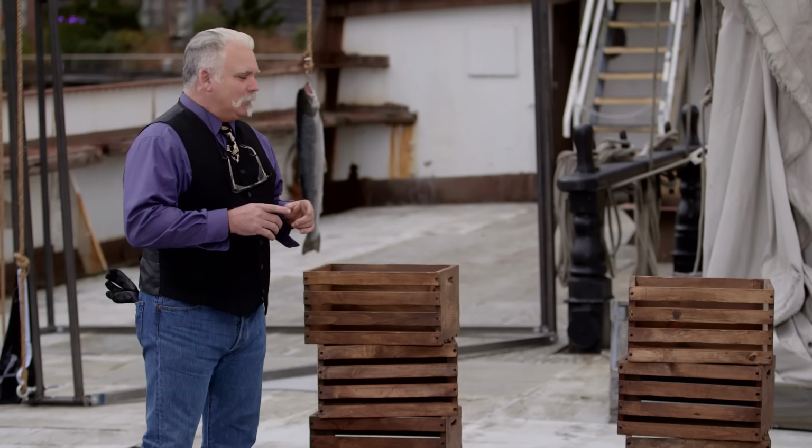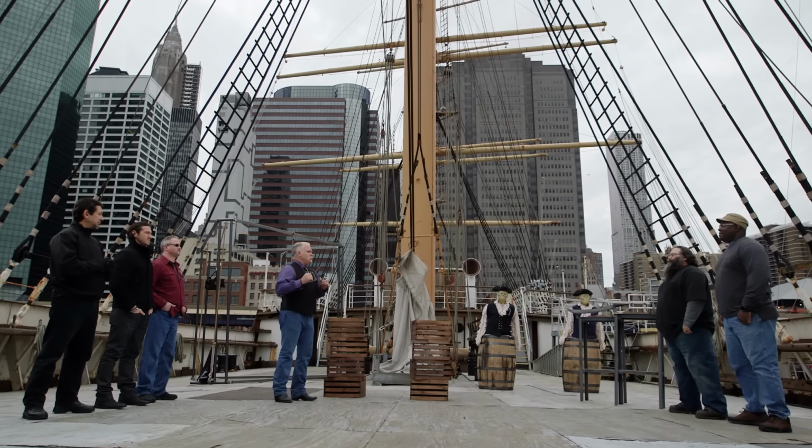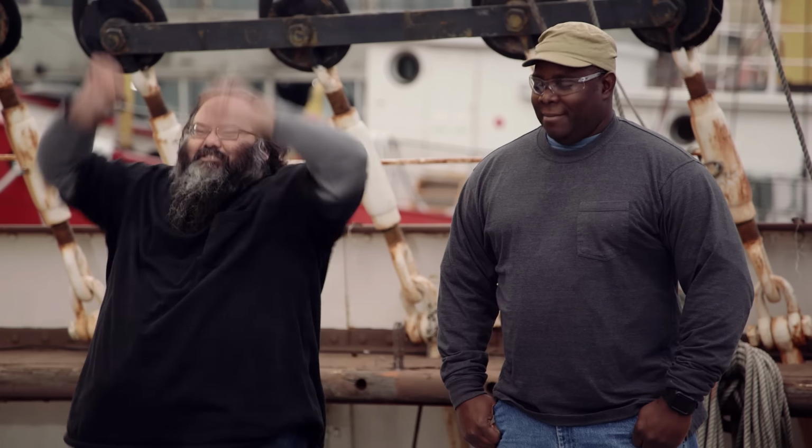effective on land. Now, any pirate that went raiding would probably run into a situation where he needed to work his way through a barricade. So to test the strength of your weapons, we're gonna break our way through these crates. Tobin, you're up. Let's do this.